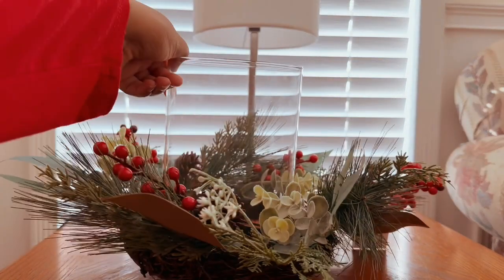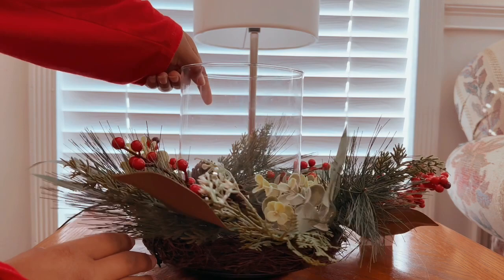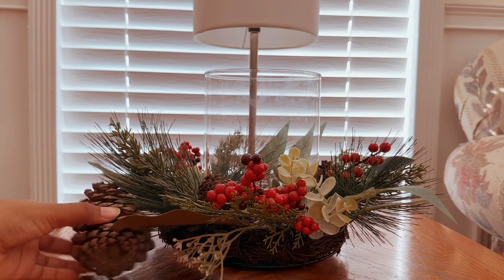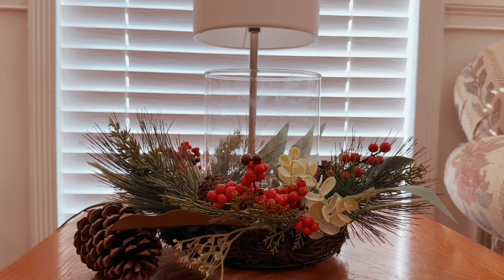So now we are decorating our living room, and y'all, me and my mom saw this candle holder in Walmart a few days ago and we just had to put it in our living room. It looks so pretty. And the pine cones here, I just got them from outside just like I did the fall decorations.